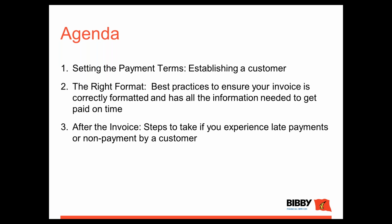How do we need to format our invoice? How should our invoicing look? I know a lot of times we have a great idea, we start a business, we're running a business, but we've never really thought about how to format the invoice, and whether there is a way to properly do that. After the invoice, what happens after you've invoiced the customer, and how are you going to make sure that you don't have late payments?